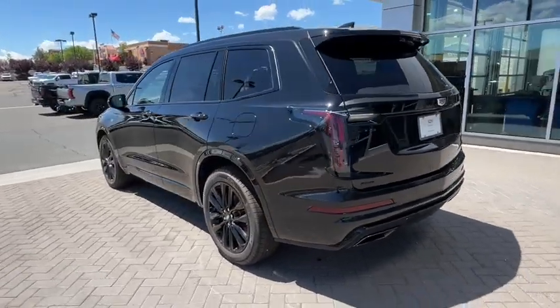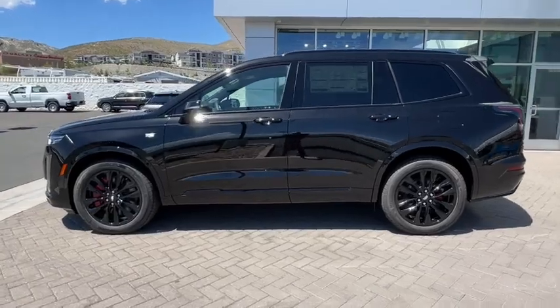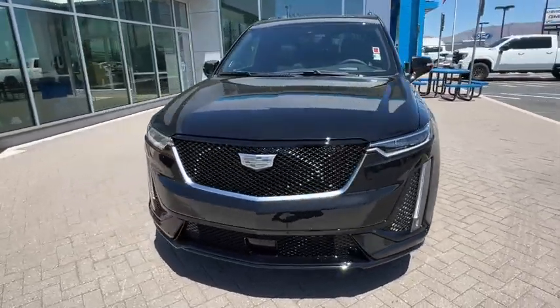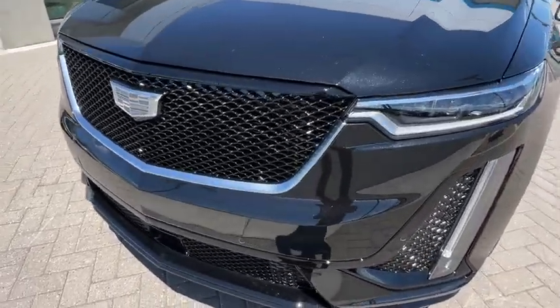These are just some of the great options this vehicle comes with: heated steering wheel, head-up display, navigation system, moonroof, keyless entry, rear camera mirror, cooled front seat, heated rear seat, power passenger seat, wood grain interior trim.